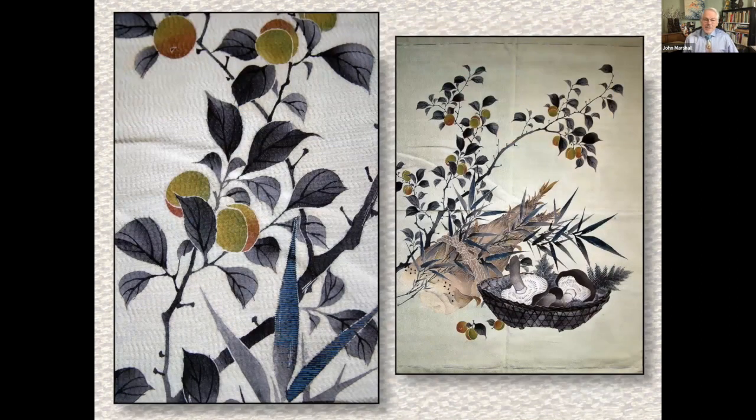So when I'm talking about seasonal, this is obviously a seasonal piece. Here you see the fruit ready for picking almost. You see the bamboo shoots freshly harvested and the mushrooms freshly picked. So it needn't be something Chinesey, like cranes or phoenix or something like that. As we got more and more into later Edo and Meiji period, so many of the themes became more and more Japanese and just plain homey. Not classic and celestial so much as everyday things, as you see here.